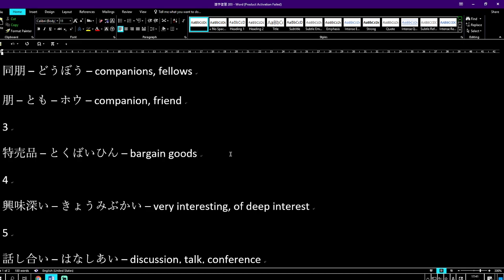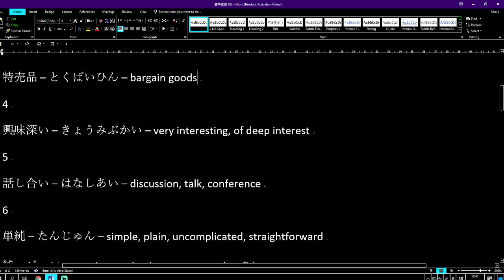Specialty goods or specialty sale goods. Bargain goods. Tokubaihin. Number four is kyomi bukai.